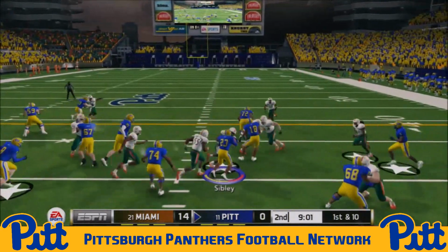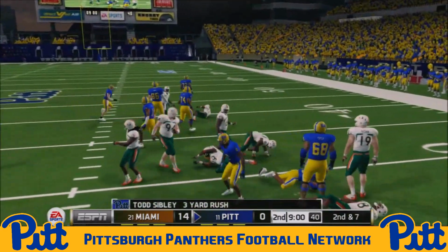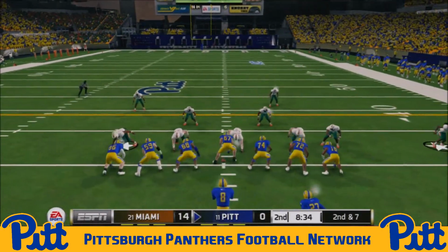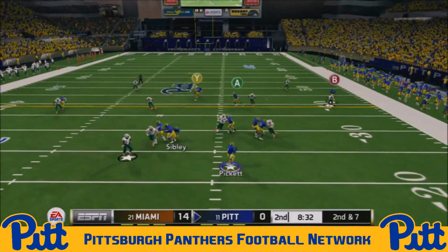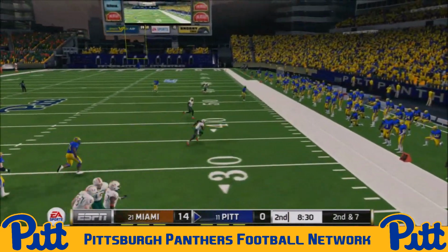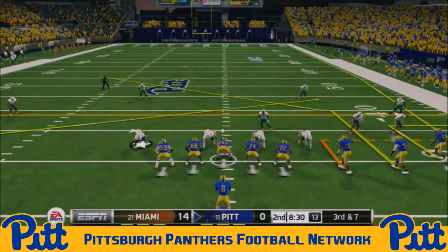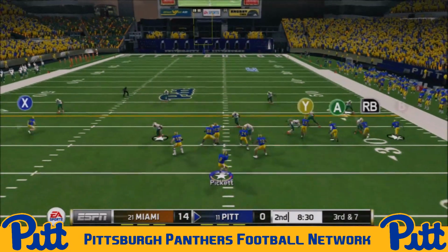the 2nd quarter, and the Panthers really behind the 8 ball as it stands right now, and not great yardage through the running game. They're relying on the pass too much. Sibley was only get 3 there. Play action for Pickett. He's back to pass, rolls out to the right. Good pressure from Miami, and Kenny's forced to throw it away. A 4 of 11 start for the junior quarterback passing the football.